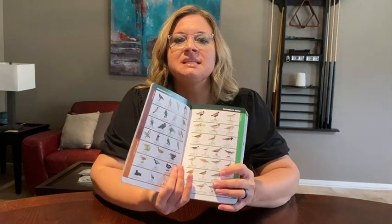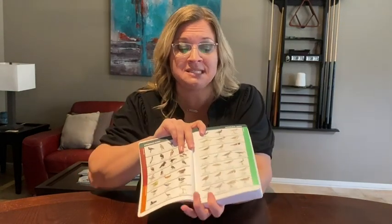So my family and I are into birding, and I love this Birds of Texas paperback 2007 edition. So let me show you what it has. Easy to read. It's nicely color-coded by species so that it's organized and easy to find.